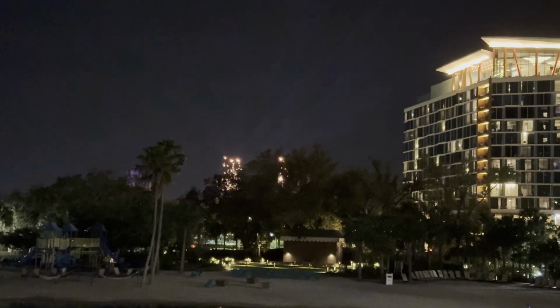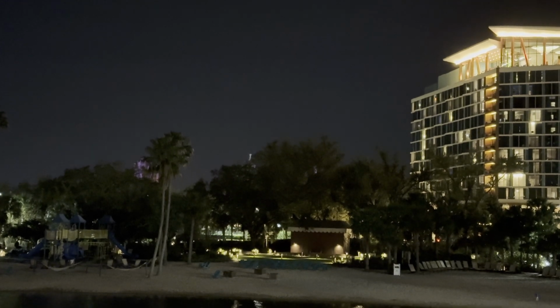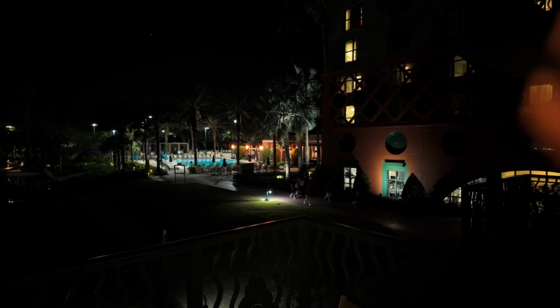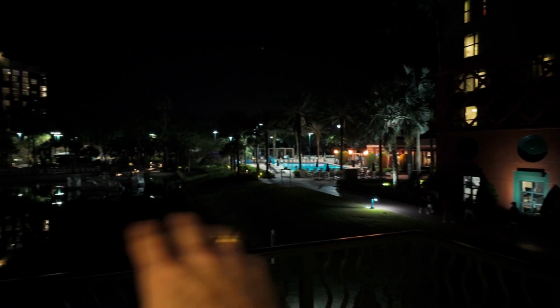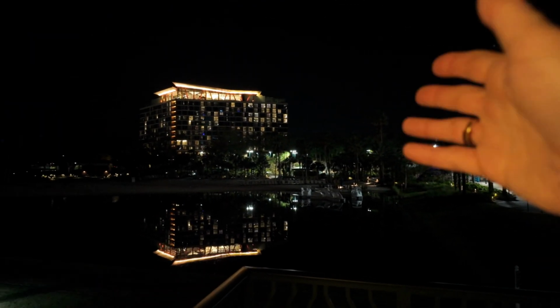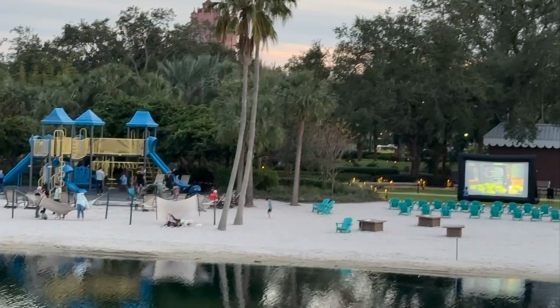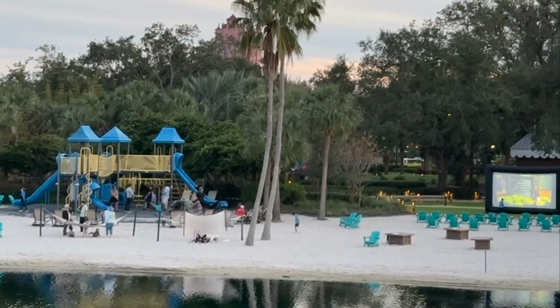Yeah, it's a really great location as far as this balcony. I think that's the best part of the room. You get a pool view. You get this little lake area. The Swan Reserve is very nice to look at. And they did have movies on the beach. Yes, there's actually a playground right over here too. We can show some images of it in the daytime. It's a playground where there are some movies. It's dark right now, so you can't really see.